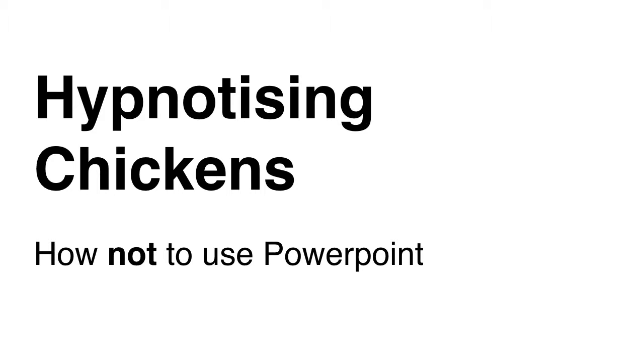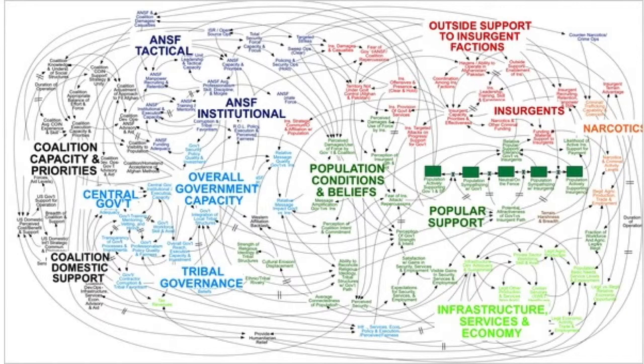Now, according to journalists covering the war in Iraq, US military officials used slides like this one, not to impart information, but to throw so much detail at reporters that their brains just switched off, hence the phrase hypnotizing chickens. This all stems from the way our brains process information, and unless you want to send your audience to sleep, you need to plan this very carefully.